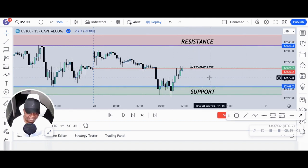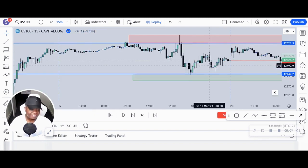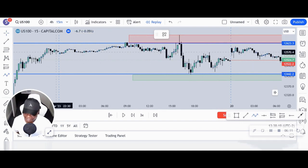So someone might ask, why do I say this is the support level and this is the resistance level? The reason is because of the previous market, the market which was on Friday. You can see this market here on the M15 time frame. You can tell that this was the intraday on Friday. The market opened here and it played around the intraday. It never really moved from the intraday.